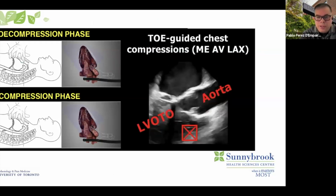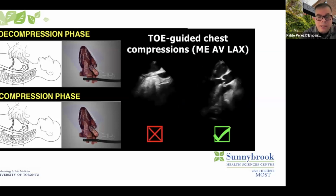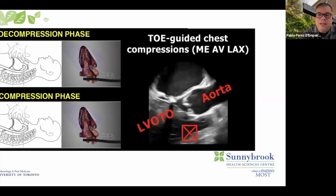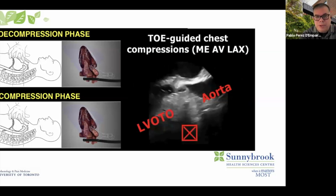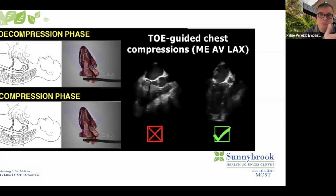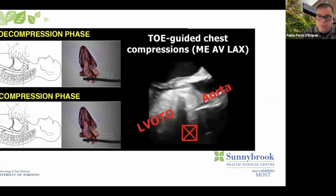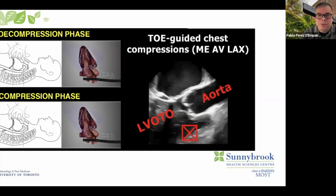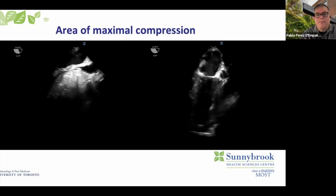Because after doing this for a few years, there's more and more data showing that a lot of the time that compression is being done on either the LVOT or the aortic valve itself, which is completely contradictory to what we want, because then there's no forward stroke volume, and the intention of providing CPR to provide flow is not happening.